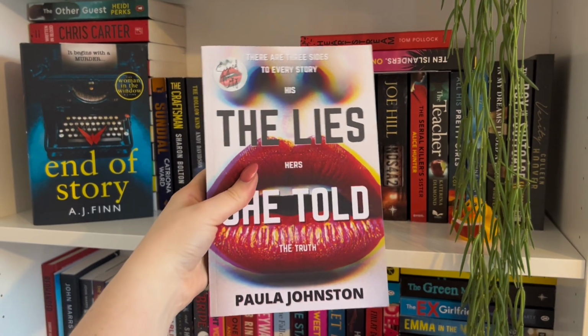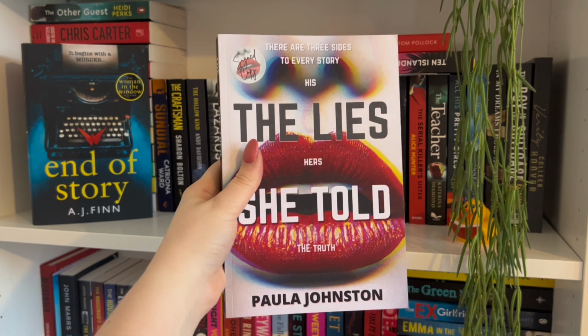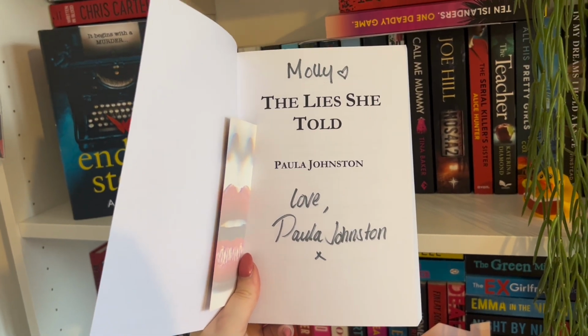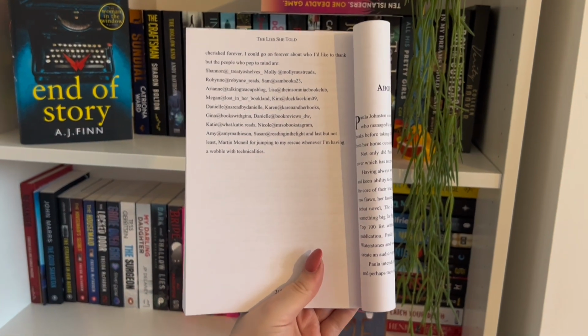The Lies She Told by Paula Johnson is a book that I read in 2022 and I still think about it to this day. It's not only dedicated and signed to me, I'm also in the acknowledgements, which to me is just mind-blowing.